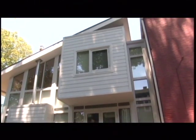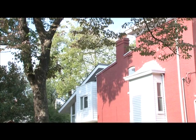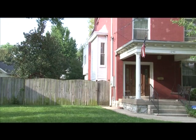So you want to make sure that you're sensitive to the actual dimensions of the historic house and not exceed those dimensions, not have something that's taller or wider or more massive in its character than what you have on the historic building. Light was always very important.